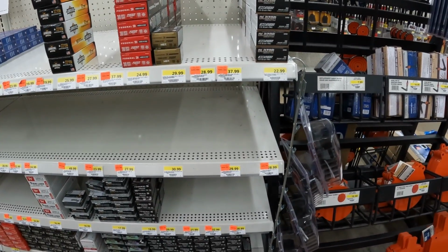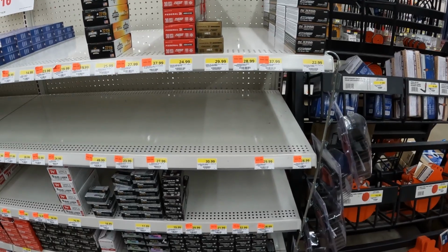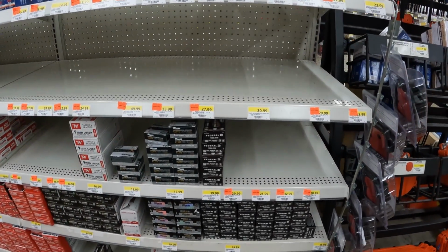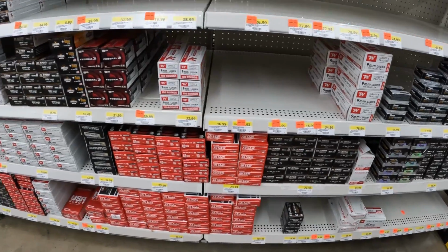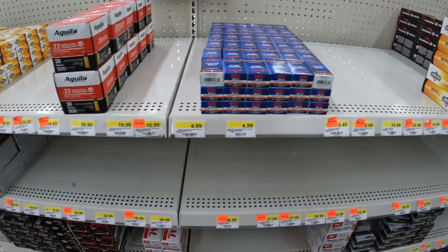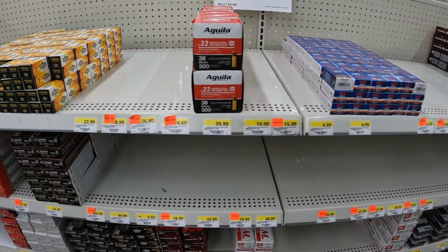All right, y'all, quick look in the Rural King here. They look like they haven't got any shipments in a little bit. I haven't been in here in a couple weeks. Still got plenty of 30 Super Carry. They still got the basics, don't get me wrong. 940. Trying to see if I see anything unusual. Looks about the same. Really, the unusual stuff that y'all saw a couple weeks ago when I was in here is pretty much gone now.